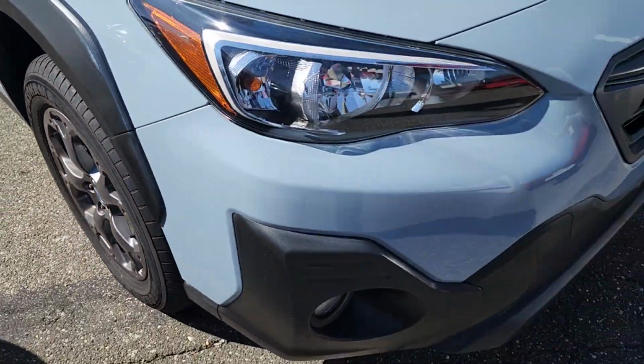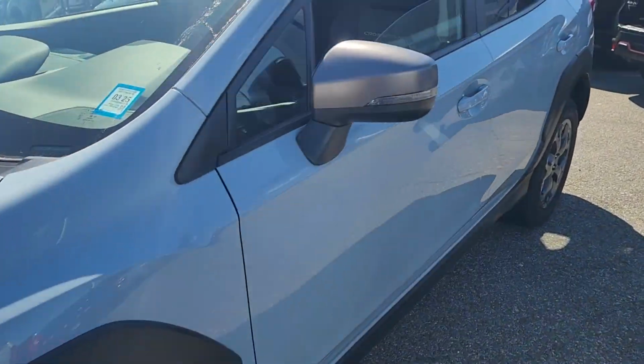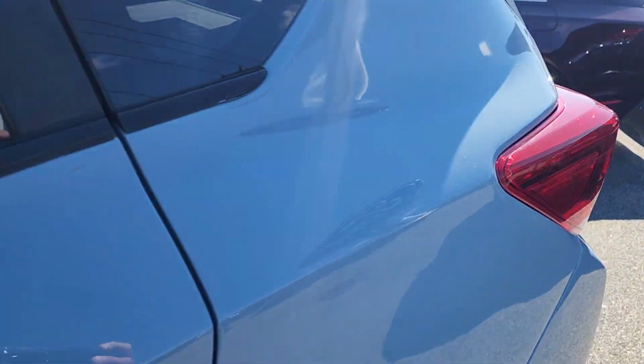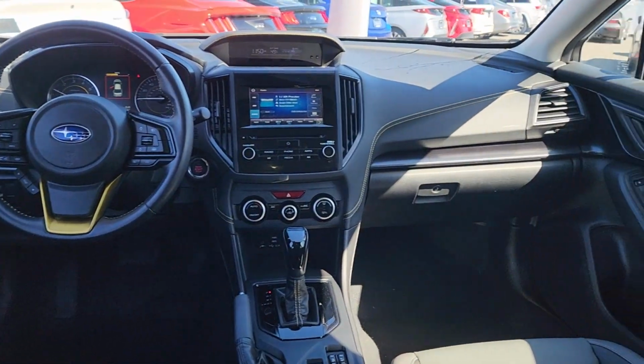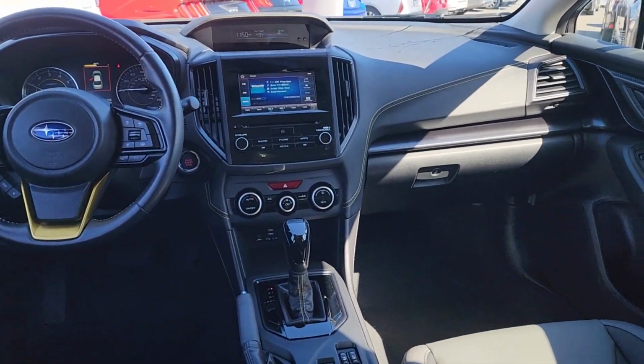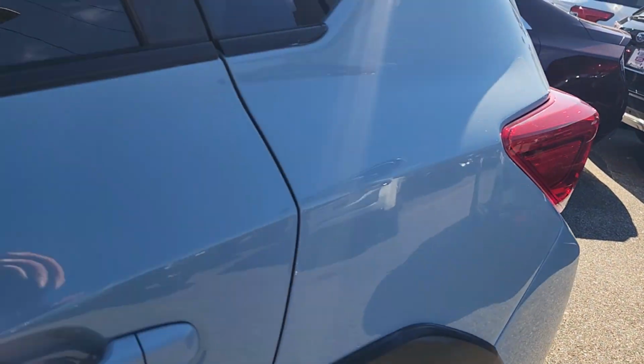These are just some of the great options this vehicle comes with: pre-collision system, lane departure warning, all-wheel drive, keyless entry, lane keeping assist, adaptive cruise control, remote engine start, keyless start, backup camera, premium sound system. Get the features you want at an affordable price in this well-appointed Crosstrek.